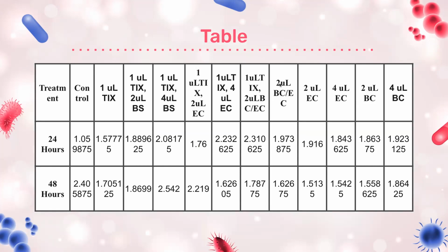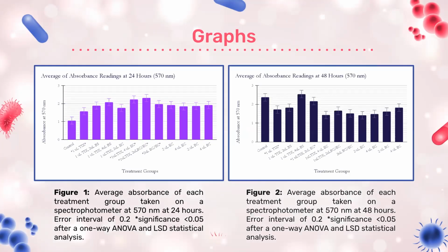This is my table with all of my groups. You can see the chemical, the bacteria, the chemical with the bacteria, etc. My graphs were taken at 24 and 48 hours.